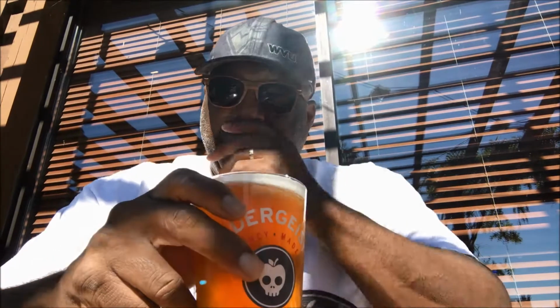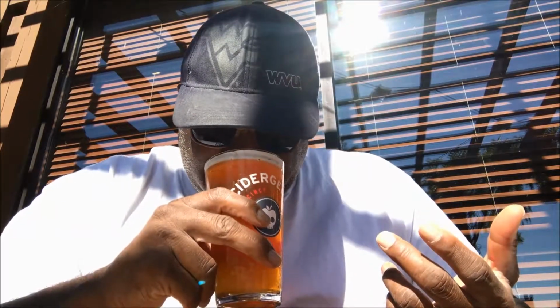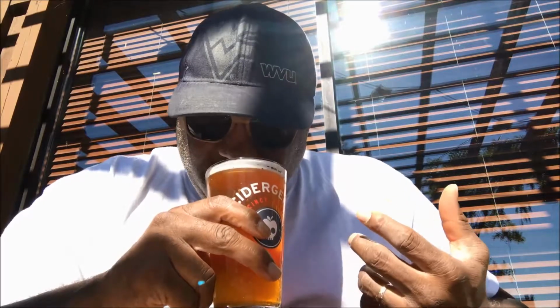you do get some of that grapefruit coming out. You get some of that citrus that you expect to get with an IPA style beer. A little bit of like a tangerine. Good amount of aroma. It comes out rather easily. Now, it is being muted some because of the colder glass, but it's still noticeable.